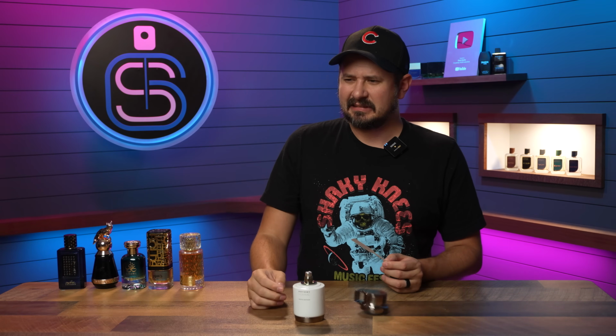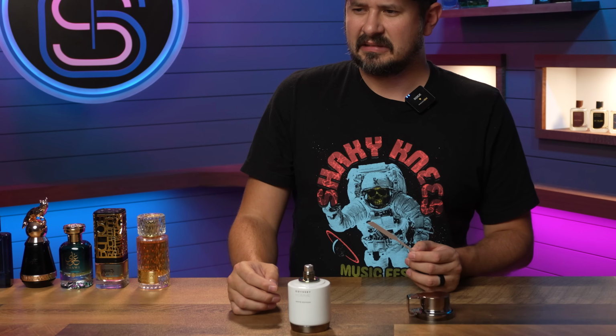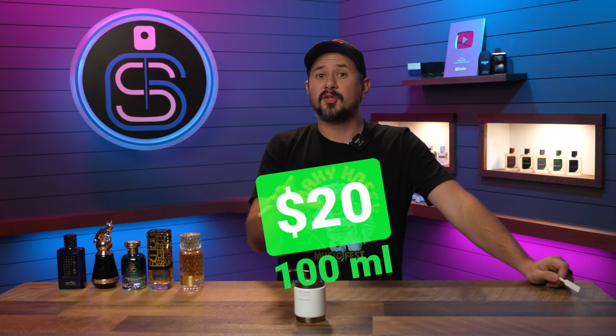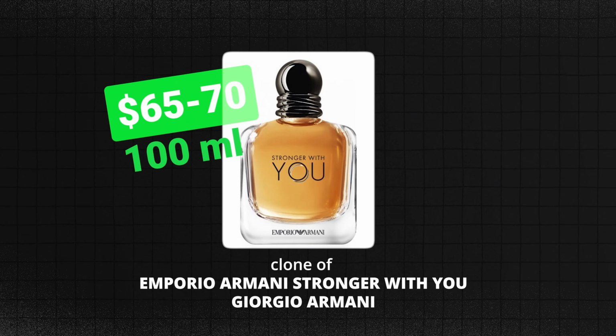Atomizer. It's not great. And since we're talking prices, let's get exact. So this one from discounters for a 100 ml bottle, gonna run you about 20 bucks. Pretty cheap, pretty cheap. They also have a 200 ml size bottle, and that one is 40 bucks. So I'd probably just stick with this one. Stronger With You, depending on where you look, probably about 65 to 70 for a 100 ml size bottle. So difference wise, 3.5 times less, roughly. Yeah, that's a good savings.